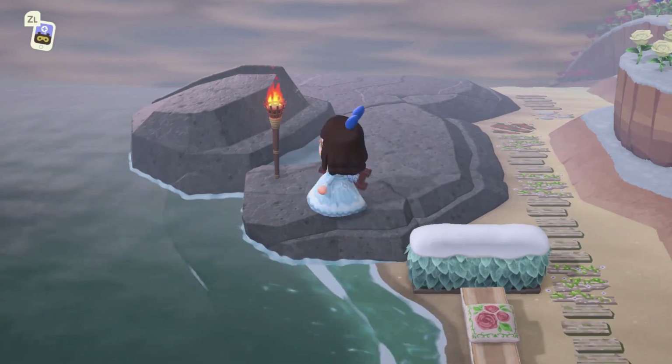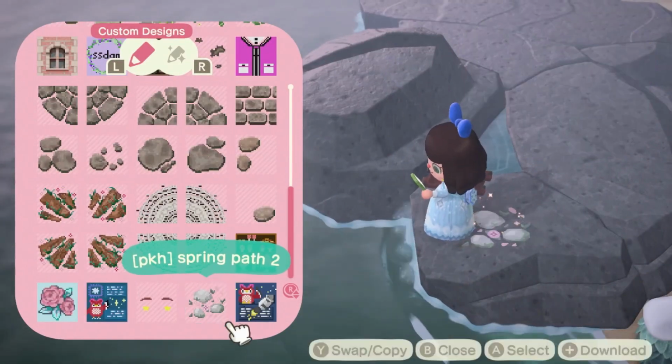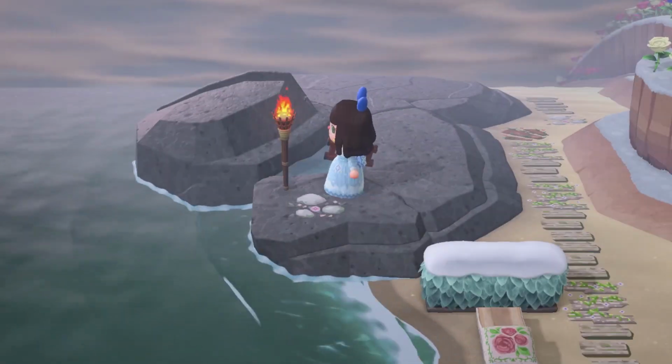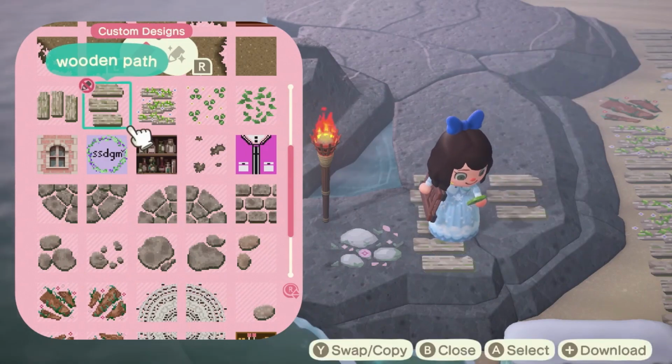Does anybody else have a hard time figuring out what to do on these little rock areas? I don't know, they're just such an odd shape. And in the end, I do like what I end up doing here, but it definitely takes me the longest out of any of the little spaces that I do.